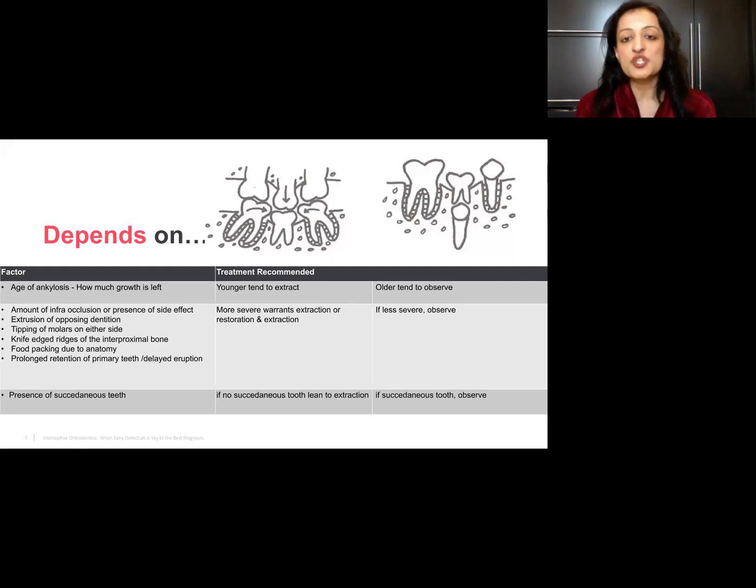So how much growth is left is a very big factor on the long-term prognosis. If you see a tooth that's kind of submerged at age 16, we're far less worried. However, if you start to see that infraocclusion closer to the age of like 5, 6, 7, we know that those patients have a ton of growth remaining. So you have to make sure that we're treating things appropriately, which we'll get to.